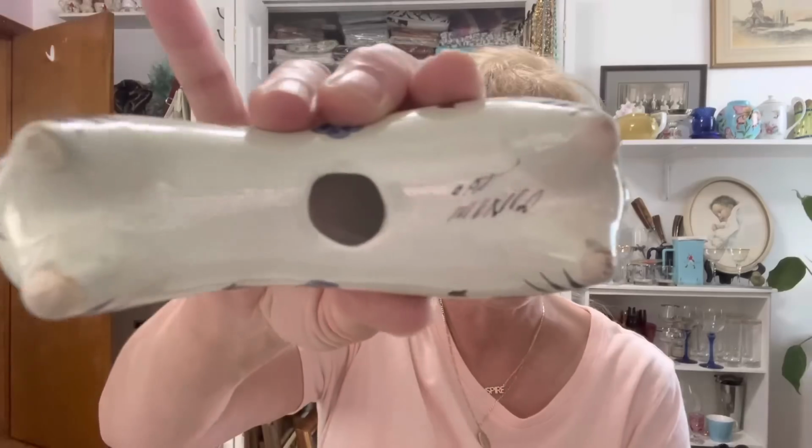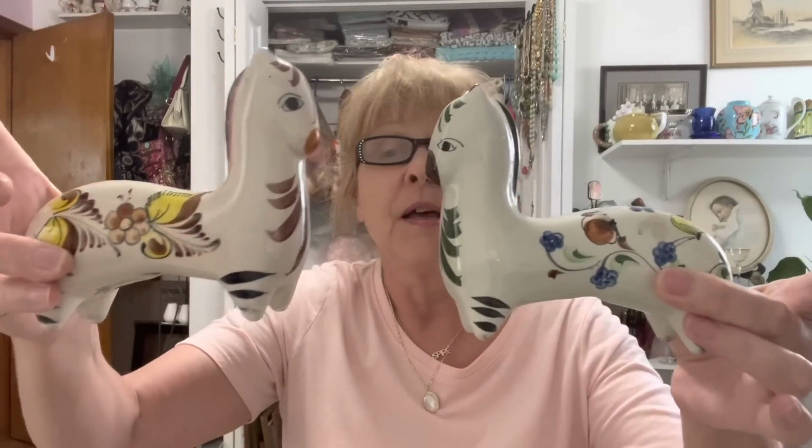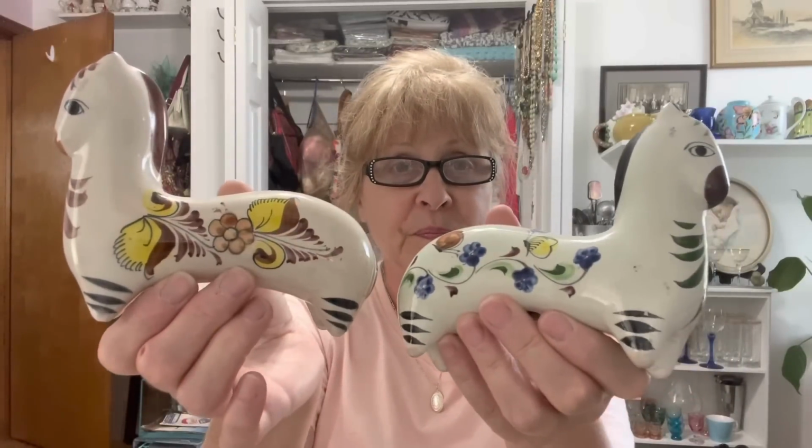I did find these as well at the Columbus Flea Market. Ooh, now, they just say Mexico and they are signed. They do not say Tonala, so I can't say for certain if they are Tonala or not, but I got the pair of them in different colors. Love them. Gotta wash them up. Most of this stuff has to get cleaned up.